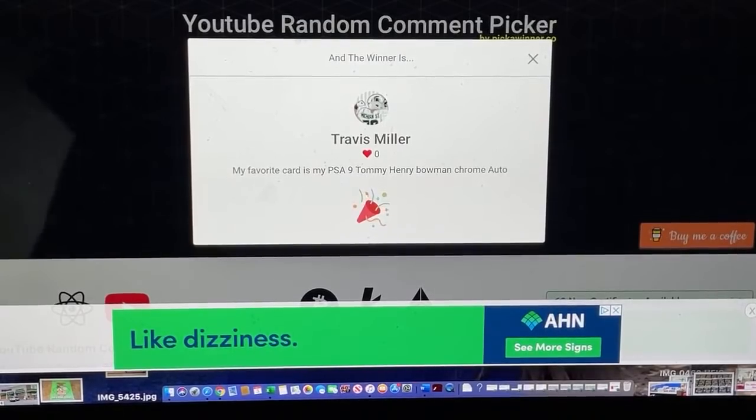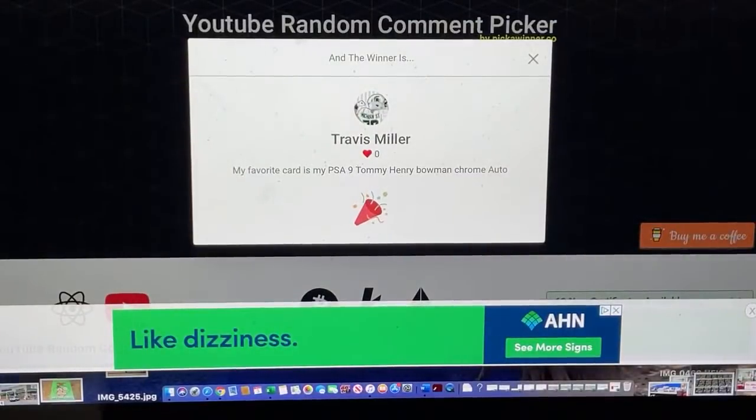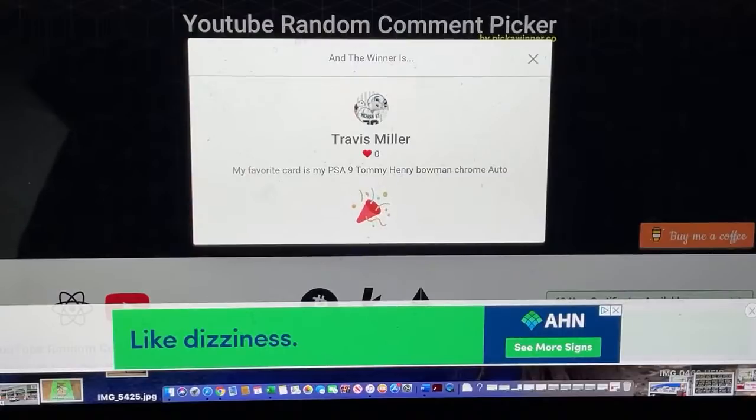So when you get your cards, by the way, I'm not writing on them like that. I mean, they're all protected in sleeves or top loaders. They're all going to come in top loaders.